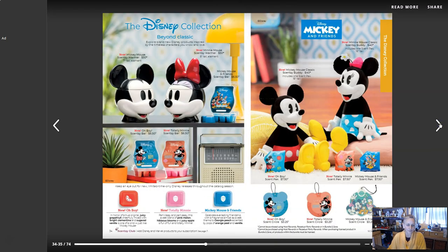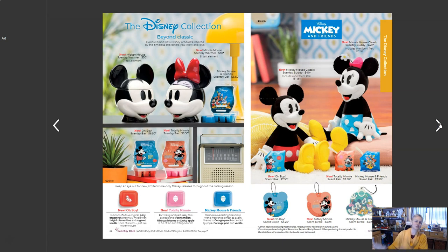Ooh, Disney. Look at the new warmers. Oh, all right. Mickey Mouse and Minnie Mouse have gotten a rebirth, a rebranding. And actually, it's being brought back to the older branding of them. You'll notice that also in the Scentsy Buddies. So the Scentsy Buddies are the old style of Mickey and Minnie. So we're kind of going retro with our Disney collection here. Beyond classic, they're calling it the classic collection.